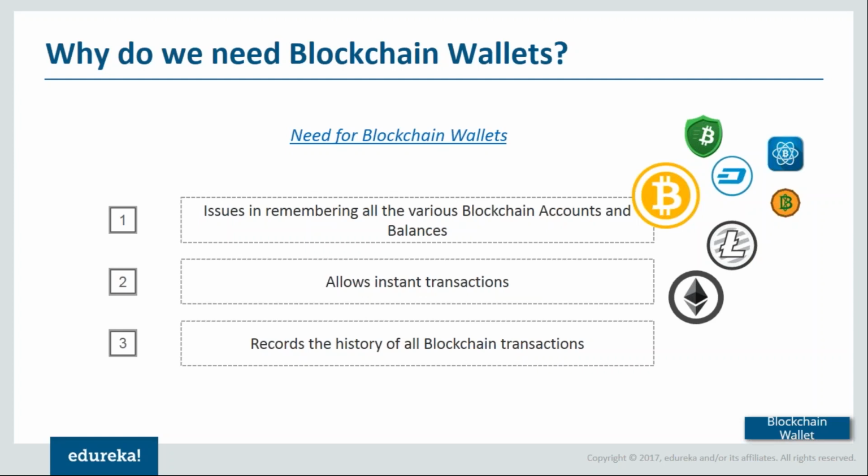Finally comes the concept of transactions. It's important that you keep track of all the transactions that you do. Once you have linked all your blockchain accounts to a single blockchain wallet, it becomes quite easy for you to keep track of all the transactions that you have performed. Take an example of an online wallet like blockchain info. Here all the transactions from when you created your wallet are available. This basically gives you a complete idea of how much you've earned, whom you've sent to what, as well as all the references and the transaction details.